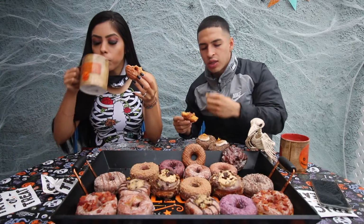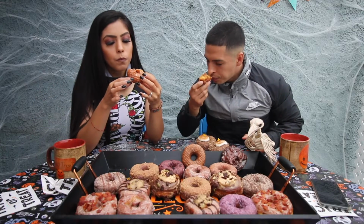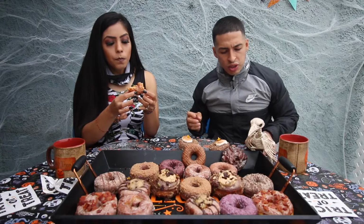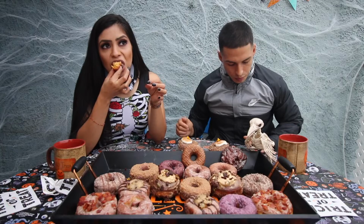For the DK one, I tasted a little bit more. I don't know if it's a nutmeg or a vanilla extract. What do you think it is? Maybe vanilla extract. And nice and sweet, soft from the inside, crispy from the outside. It was actually a great moist pumpkin spice donut, guys.